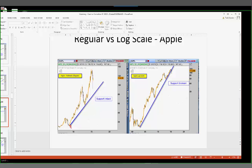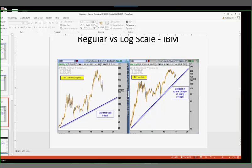Apple, we talked about this one. On a regular arithmetic scale, support is well intact. On a log scale, guys, Apple has broken uptrend support. Very few people know that. This is so important. Can you see the goofy scale? From 0 to 20, post-split, Apple was down at a couple bucks a share, but then you're looking at it up around $114, $120, $130. You look at the scale, that's how you know you're on the log scale, and I'll show you how to do this. Log scale is available on almost every charting package out there. We've broken trend support. That's a problem in Apple.